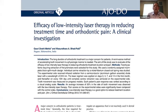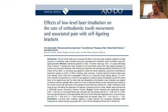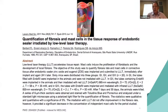Also in the orthodontic world, laser has been found to reduce treatment time anywhere from 34 to 50%, depending on what study you read, and reduce pain from the orthodontic process. It also accelerates orthopedic development, so for transverse expansion and this sort of thing it has been found to be efficacious. In each of these situations, you can take a look at the orthodontic literature for that. Also, the endodontic literature shows that laser is very effective for reducing postoperative discomfort and increasing mast cell response to tissues. That's just the tip of the iceberg.